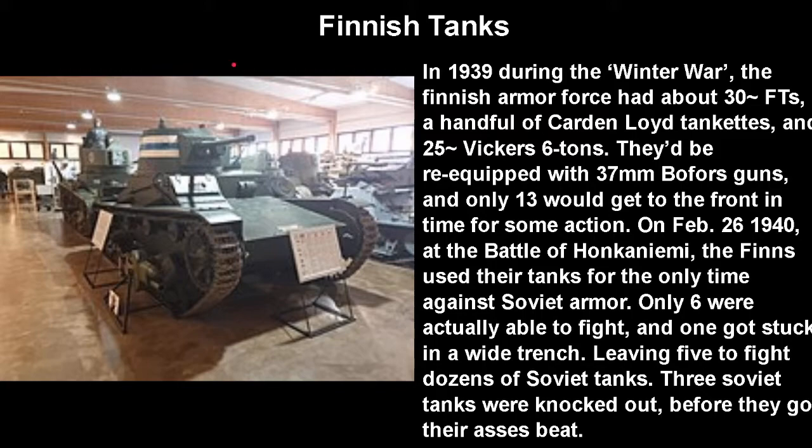Only 6 were actually able to fight, and one of those got stuck in a white tank, so that left 5 6 tons to fight against a bunch of Soviet tanks, dozens of them. They did knock out 3 Soviet tanks before the rest got their asses beat.